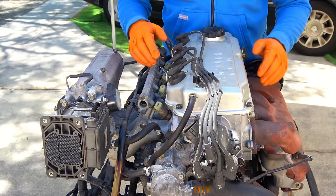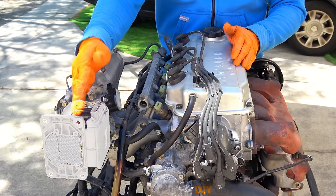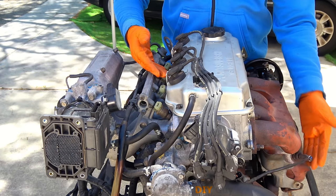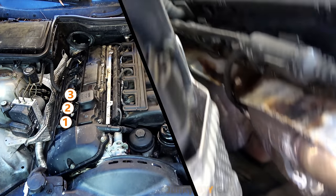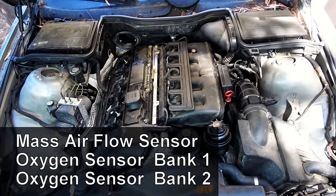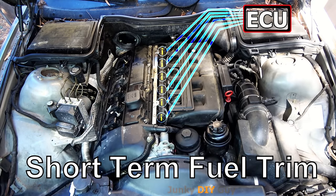Alright, for an engine to fire properly, the air to fuel ratio should be 14.7 to 1. So your engine has a mass airflow sensor to measure the airflow going into the engine, and an oxygen sensor to measure the air that's been used for the combustion. This car has 2 oxygen sensors, one for bank 1, the first 3 cylinders, and one for bank 2, the last 3 cylinders. So using these 3 sensors, the computer can control the fuel delivery at the injectors at the correct ratio. This is called the short-term fuel trim.